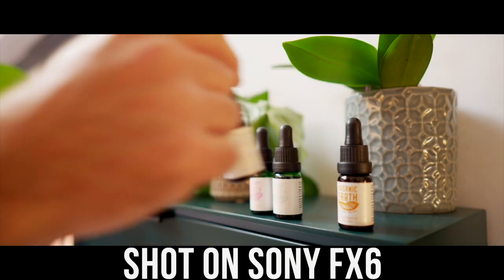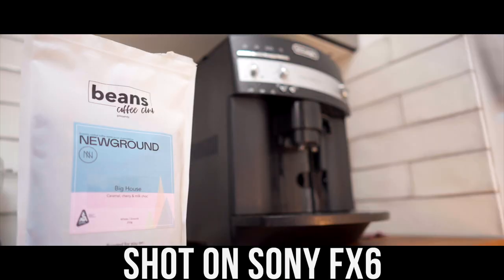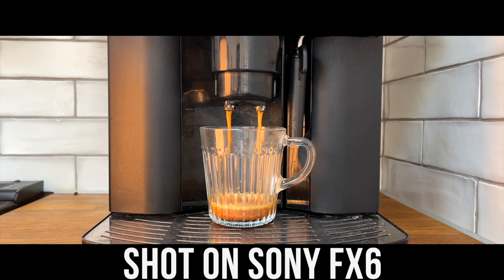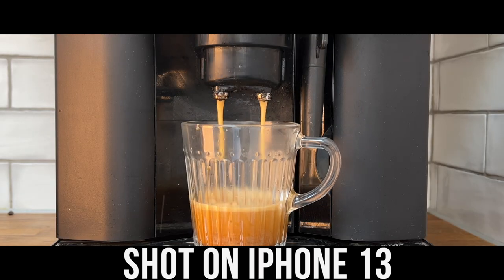Now, I don't want to bang on about the quality of each camera, I think you can do that for yourselves, but arguably the shots are comparable, but I think if you did blow each one up onto a big screen, the FX6 would hold up much better than the iPhone footage.